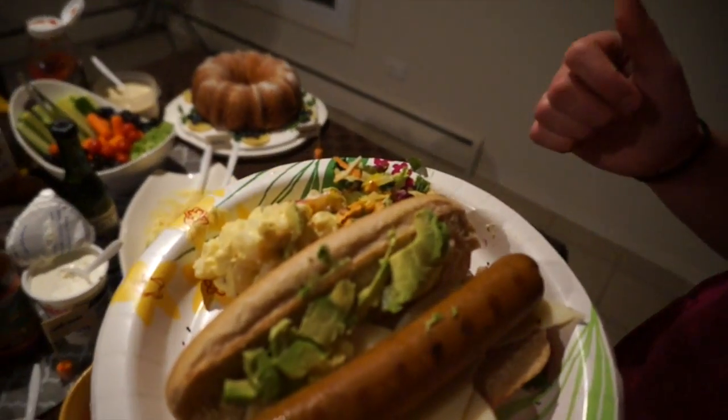What's the secret to a great tasting hot dog? Avocado, that makes everything good. Avocado. Yes, key ingredient. What makes a hot dog great? The secret to a great hot dog? What would your response be? A fireplace, like roasting it over fire.